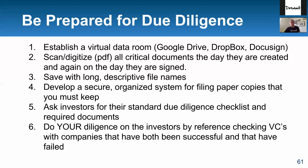So do your diligence on an investor by reference checking with companies that have been both successful and failed. Everybody likes to give you their successes. It's great to have a failure or two to see how they've behaved in those situations, because that's what you're going to learn they're made of.